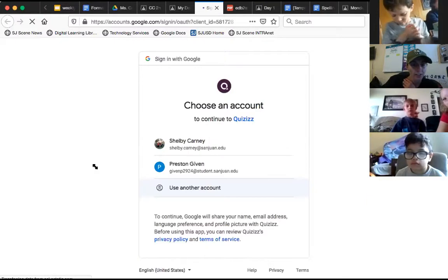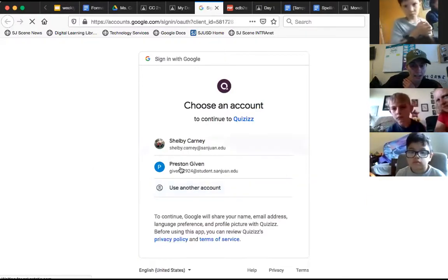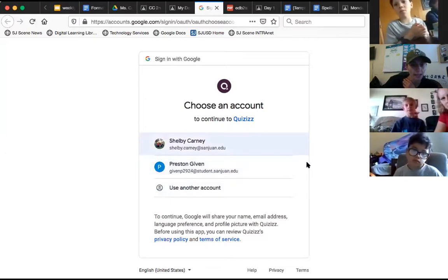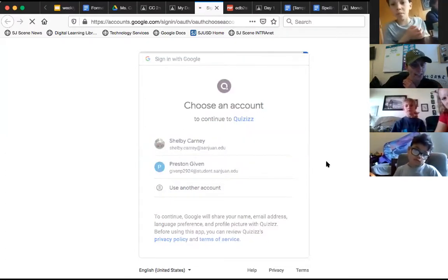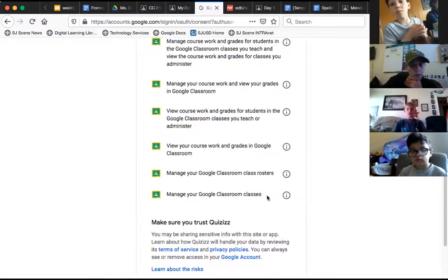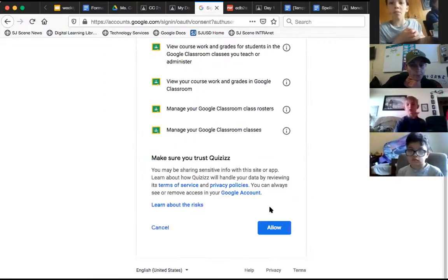You have to make sure that you're logged in. See here, I'm not Preston. I was helping Preston's mom. So I am me. I'm going to click on that. Make sure you're logged in. If it asks you that, you have to make sure that your username and password are put into the account. Otherwise, it's not going to work, okay? It's okay. Don't worry about it right now. Okay.